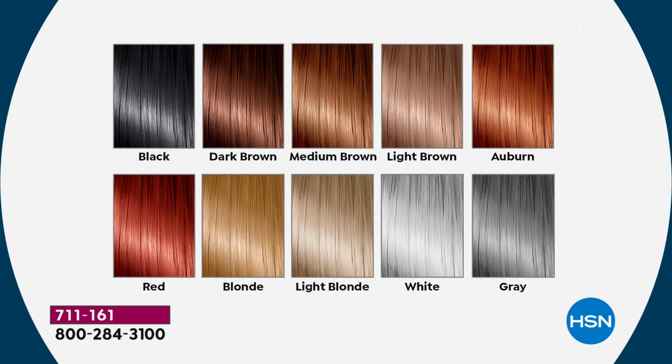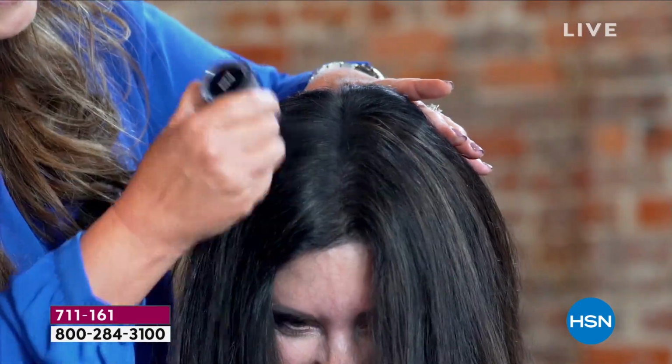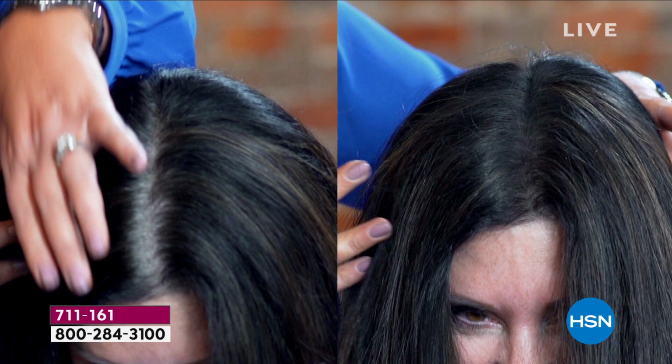Easy application, it's a one and done, it's a portable system you can take with you on the go. You can travel with it, because it's not an aerosol, it's not a wax, it's not a sticky goopy mess, it's not a permanent color. This is something that you apply yourself. It doesn't leave any residue on your hair or your sheets or your clothes, and it stays put until you wash it out, which is why we love it.